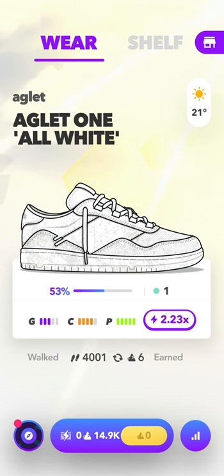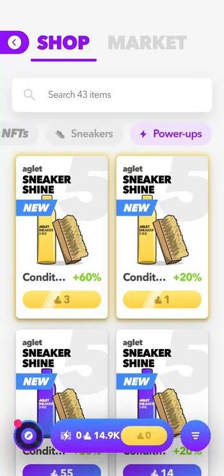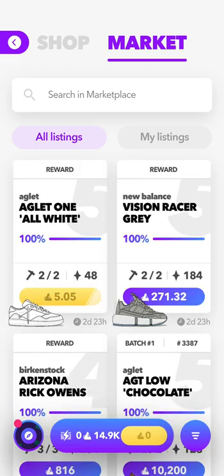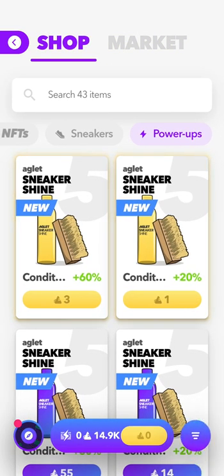So what can you do to increase the percentage strength of the default sneakers I've been given? One is, if you have covered the 1,000 steps, you can change the shoe. Or if you prefer using this one, if you don't want to use the shoe you have been given, you can increase the strength of this default NFT sneaker. Let's go there. You can swipe to the market, to the shop, and get power ups. These power ups will increase the strength of your NFT sneaker in case they are weak.